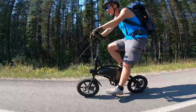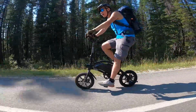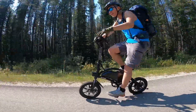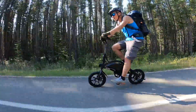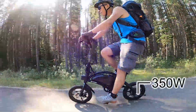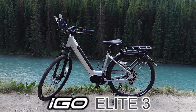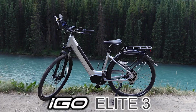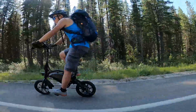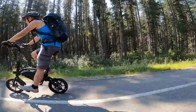So you might be able to tell by now already that the Jetson Bolt Pro really isn't a premium e-bike by any means. Not in terms of power and definitely not in terms of range. Let me put things into a bit of perspective here. The Jetson Bolt Pro has a 350 watt motor. That might sound like a lot of power, but it really isn't. The likes of the Electric XP 2.0 or the iGo that we've previously reviewed are both able to have a motor that generates 500 watts of continuous power and 750 watts of peak power. So 350 watts, really not that much.